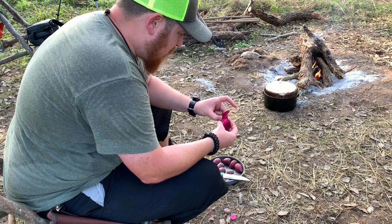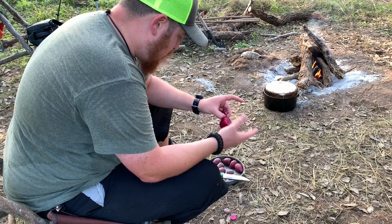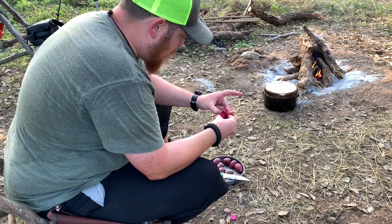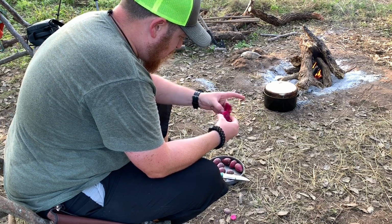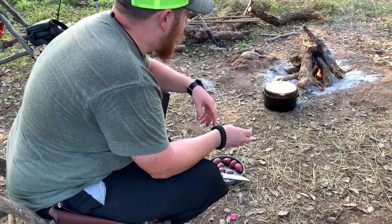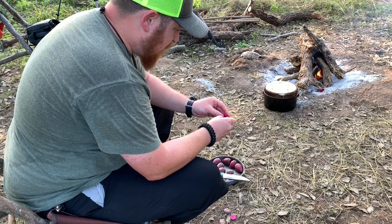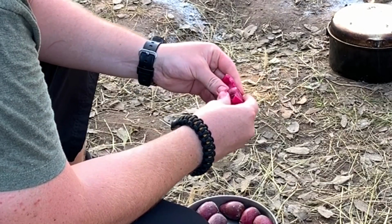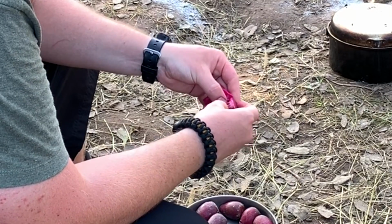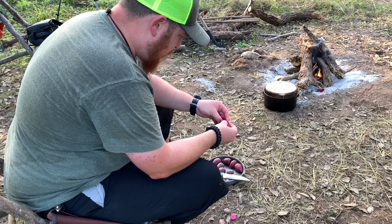Sometimes you get lucky and the seeds will just separate on their own if they're getting hard. Ooh, this is juicy. You see all that? Ooh, it's all over my fingers. This is gonna be a good one. From what you guys saw earlier, we got hundreds of these still, so I'm not worried about it. But I like to go through and try to peel all this back. Whoops, messing up a little bit.